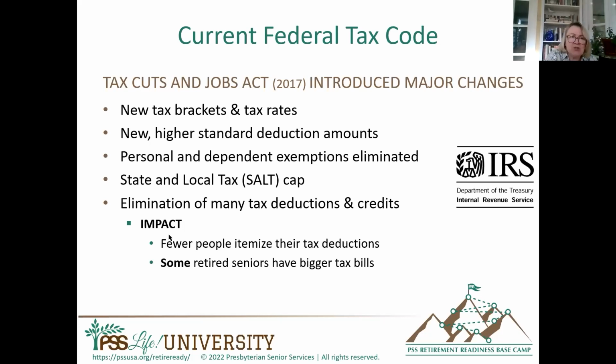Another major change was the cap on state and local income taxes. This is called the SALT cap, SALT standing for state and local taxes. And what this was was an effort to change the tax implications, or the tax impact really, for people who lived in states with high state income taxes and high property taxes.